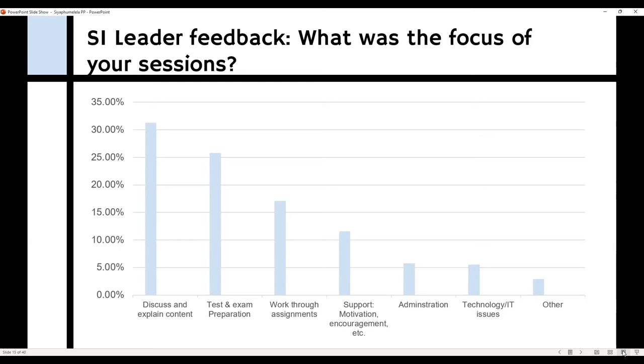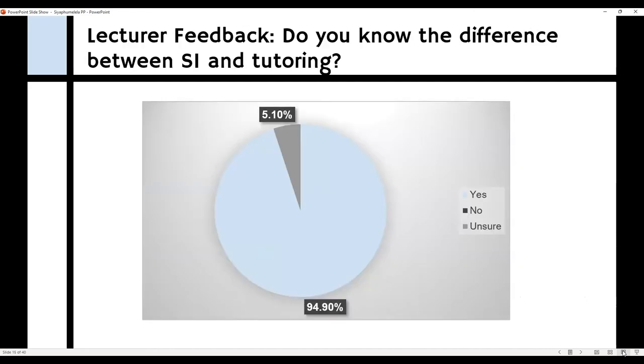Then we also had administration and again, the technical IT issues that students might have had with getting into the Zoom sessions, giving feedback, or uploading assignments on our LMS, or whatever the case might be. But primarily the focus of the sessions was to discuss and explain content, do preparation for tests and exams, and work through assignments.